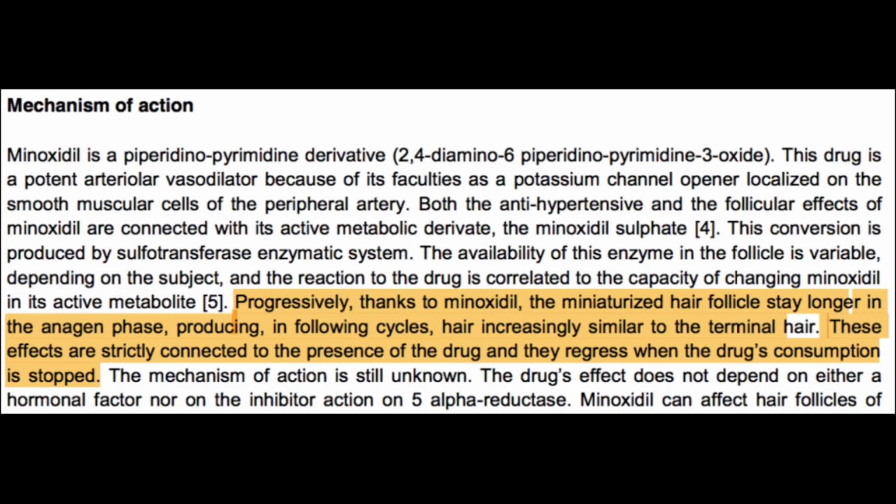So, again, we look at the paper. Progressively, thanks to Minoxidil, the miniaturized hair follicle stays longer in the anagen phase, producing in following cycles hair increasingly similar to the terminal hair. These effects are strictly connected to the presence of the drug, and they regress when the drug's consumption is stopped. So now you see that there are different phases of a hair follicle's cycle.